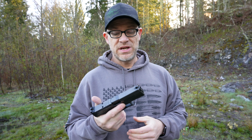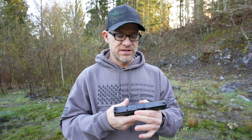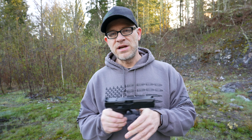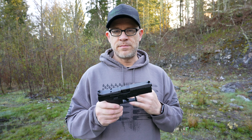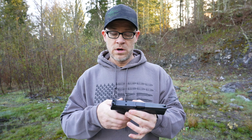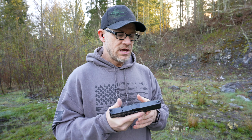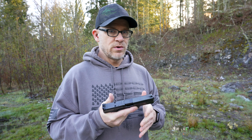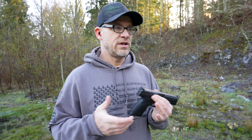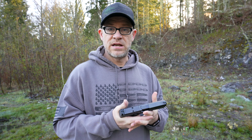So the CZ P10C has a lot going for it, not just because it's made by CZ. Mind you, this is not the first time that I've shot a P10C. I've shot one before. It wasn't mine, so it was basically just a test. I wasn't able to do any cool upgrades on it or do anything past throwing a few mags down range. And I actually really did like it at the time. That was probably 5 years ago now.